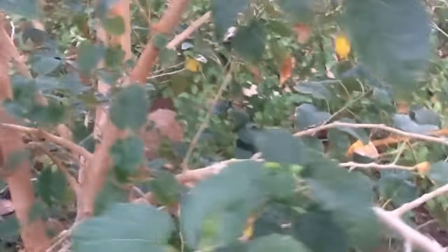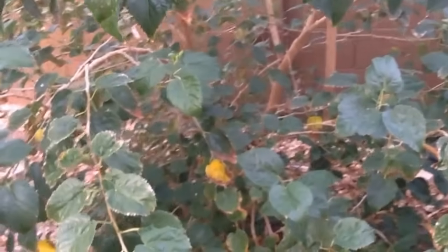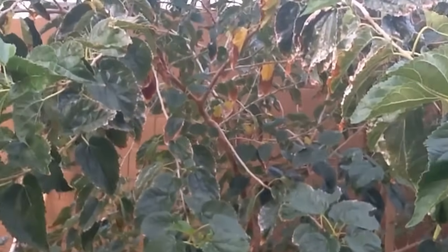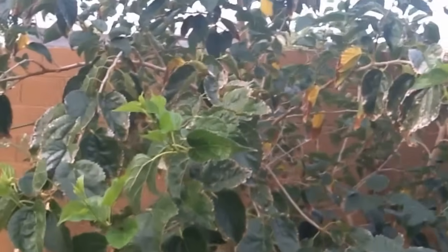Mulberries are also very nutritious. Lots of anti-inflammatories in it, antioxidants. And it's hard to find these fruit in the stores. It's one that you want to pick fresh off the tree.